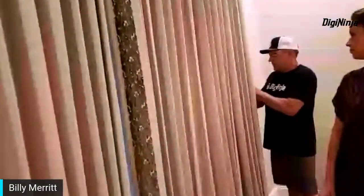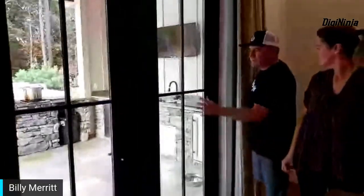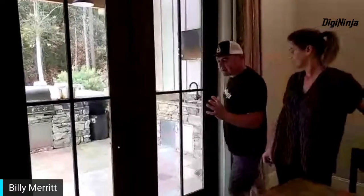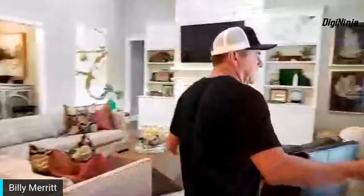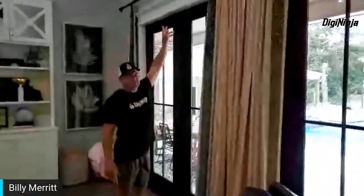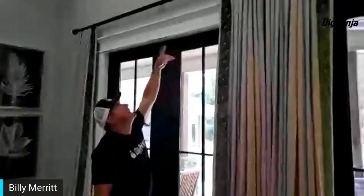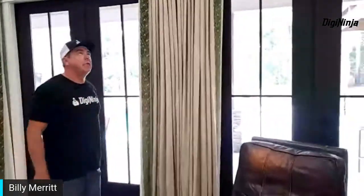So let me show you this, Smith. If I open it up, you have all the natural light, and you can see out. Now come right over here and check out this back door. We got two sets of doors here. How tall are these doors? The doors are 8 foot. I think it's 23 feet to the top of the beams. Anyway, there's a lot of light that comes in. We don't have to have all the lights on.